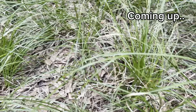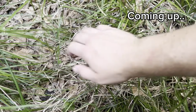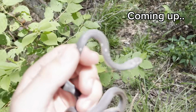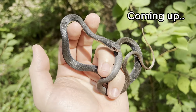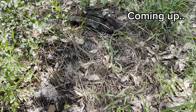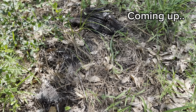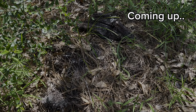So good news is I found an eastern hognose snake. Bad news is she played dead on me, unfortunately. Got it. That there is my lifer Buttermilk Racer. I have never seen a snake preying on a spider before. This is absolutely awesome. And right after the hog and Buttermilk Racer.